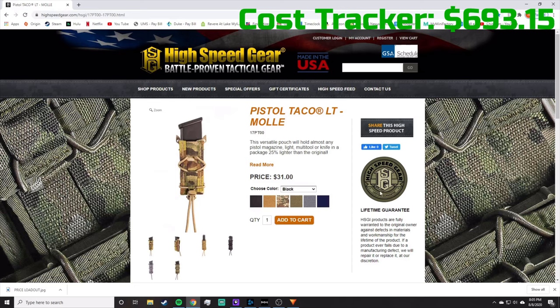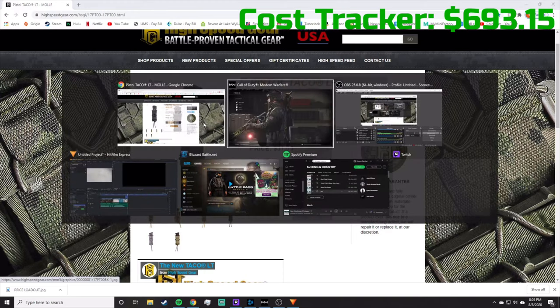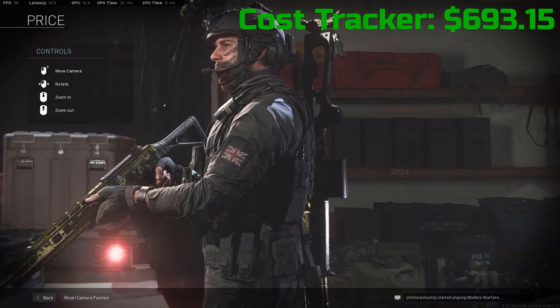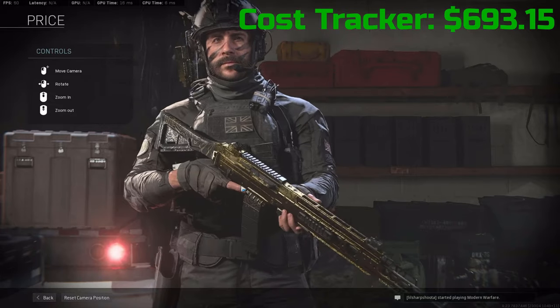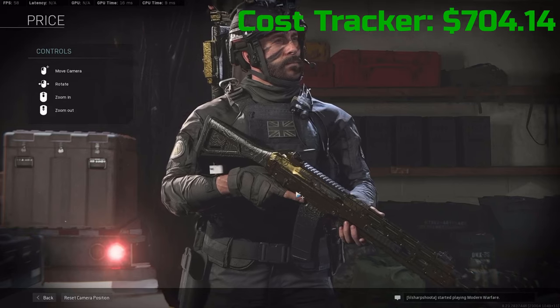You could go with these made by High Speed Gear. They come in black. But if it were my guess, it looks like you can even see where it's thick right here, where he kind of strapped it down. That's what I'm going to assume, and that's what I'm going to go with, so I'm just going to add the cost of these to those.